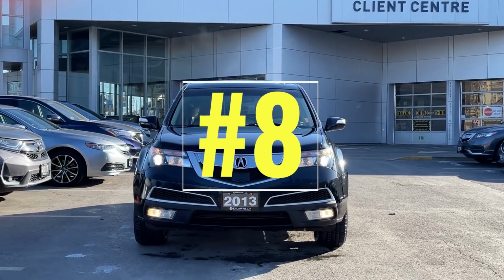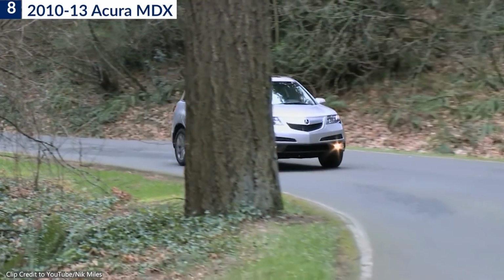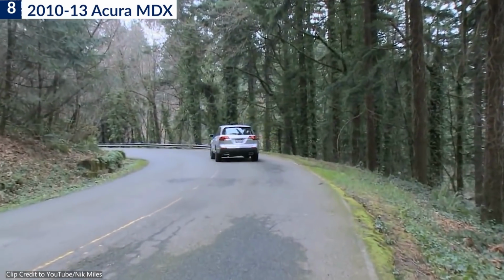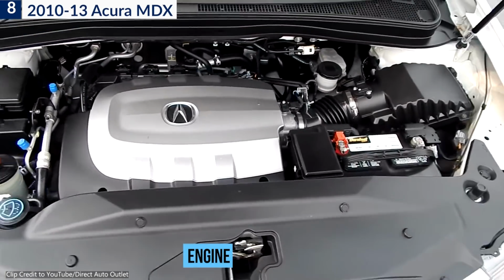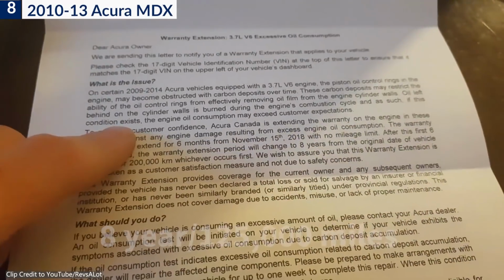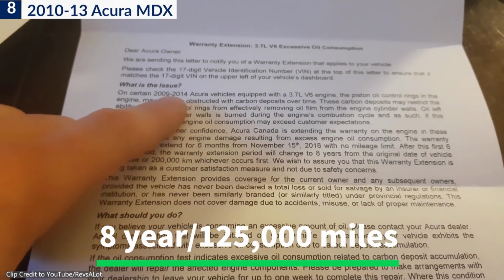Number 8. 2010 to 2013 Acura MDX. Roomy and comfortable with a good ride and handling characteristics, the second generation of Acura's 3-row SUV suffered from oil consumption problems for a few years. About 211,000 Acura vehicles equipped with a 3.7-liter V6 engine were subject to a factory warranty extension of 8 years and 125,000 miles following the lawsuit.